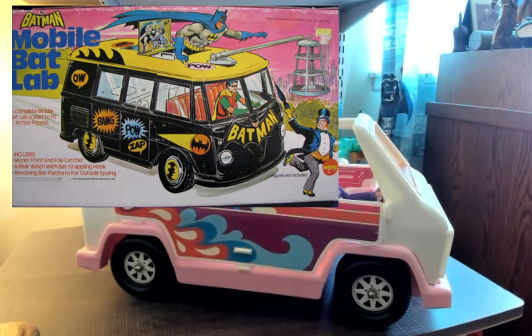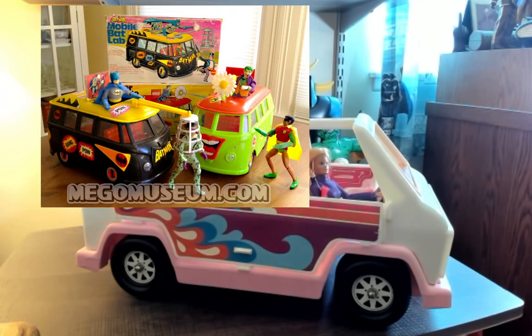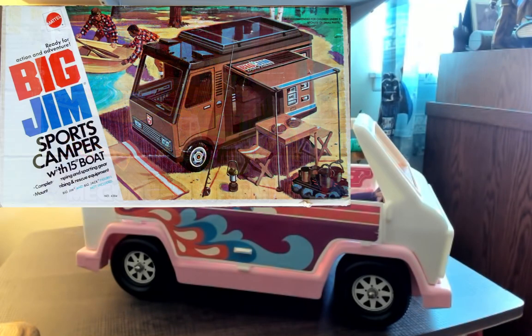Batman Mobile Bat Lab from Mego. I would love to get one of those at some point. Don't have one yet. Look at the Bang Pow Zap stickers on the side of that thing. And here we see from the MegoMuseum.com, there's the van in action capturing the Riddler, but we also have the Joker van, which is a thing of beauty. And those look far more like the VW bus from back in those days than the Imperial ones do.